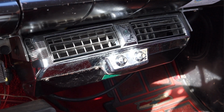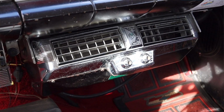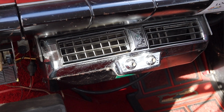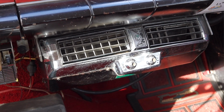Now, this is the factory air conditioning. However, it's not integrated into the dash. So back in the 1950s, air conditioning was still a pretty new technology. It had been around in the 40s, but wasn't really implemented until the 50s. And so they didn't integrate it into the dashes because it was such an add-on feature that not everyone got.